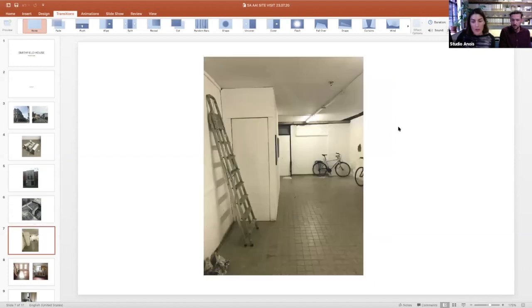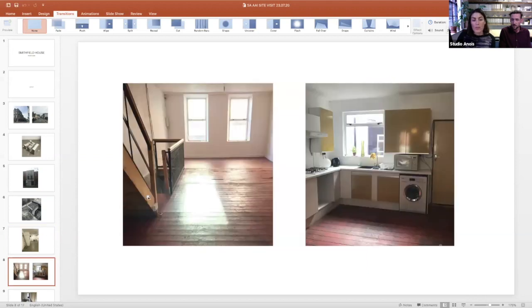This was the ground floor. It had no natural light. The first floor probably worked the best within the building. It was all open plan. Because of the fire gutting it, whoever had it at the time had propped it up with steel beams on each floor. So it was quite a nice space, and there's a generous ceiling height.